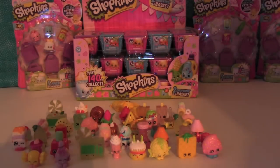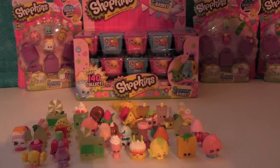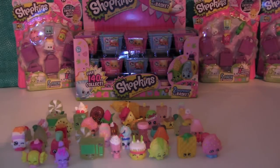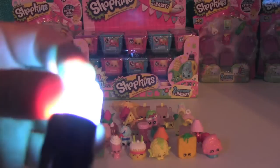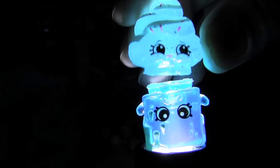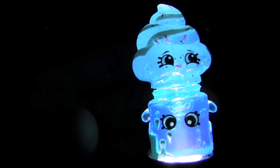Ooh. Okay, now it's Cool Cube's turn. Get on, Cool Cube. Okay. There goes Cool Cube. Here, I'll hand you the flashlight. You do it. Okay, get ready for Cool Cube, guys. Sorry. He fell again. Now he's upside down. He's an upside down Cool Cube. Oh, yeah, there you go. That's awesome. That is awesome.